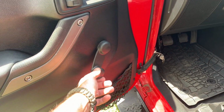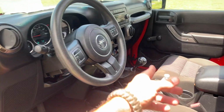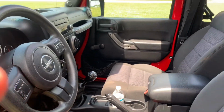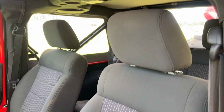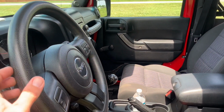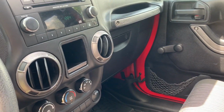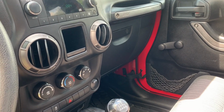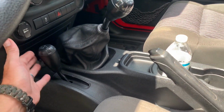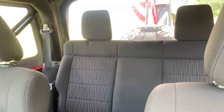This one does have roll-up windows and manual door locks. Again, 6-speed manual transmission, cruise control, very clean, runs great. Cold AC is a must, and it's got it. And again, low mileage at just around 59,000. Has a factory CD player, auxiliary port, 4-wheel drive control here. And it does come with the back seat.